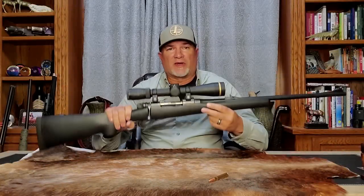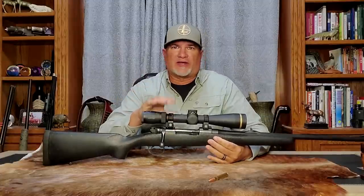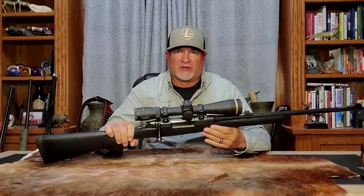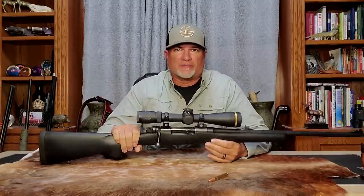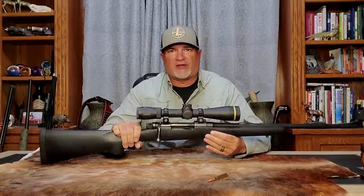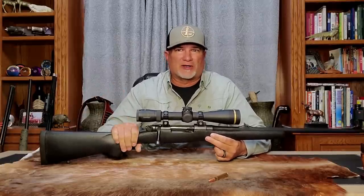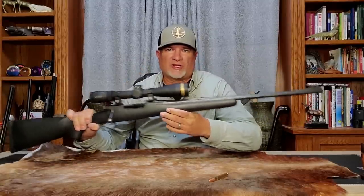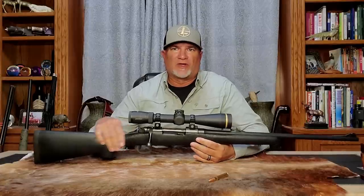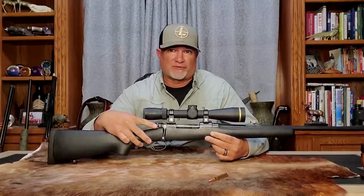And this is my 35 Whelen Improved rifle. It's a really great rifle that's accurate, short, and handy, and packs a big enough punch to take down just about anything in North America I want to hunt. It's built on a commercial FN Mauser action that was stolen from a J.C. Higgins Model 50 I picked up for cheap at a gun show. It has a 22-inch custom barrel that's a 1-in-14 twist and express sights on it. And this rifle is finished off with a three-position Model 70 style safety, which I really like and prefer.